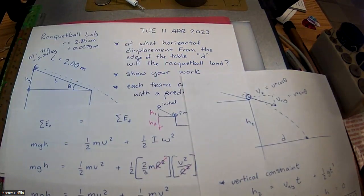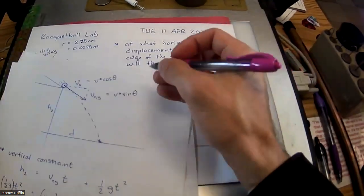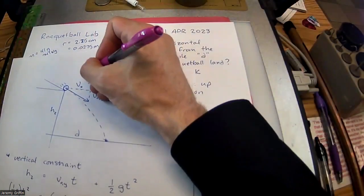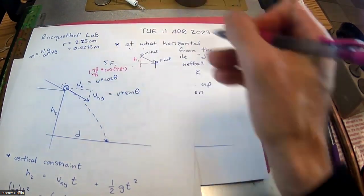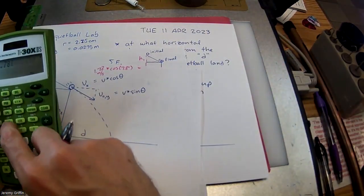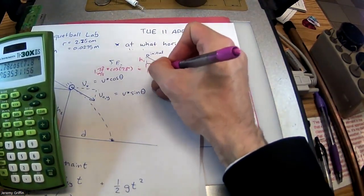You guys are saying 7. I'm getting 7.8 by the calculation. Let's do 7.8 degrees. So if you do that, let's take this 1.78 meters per second multiplied by cosine of 7.8 degrees. Okay, 1.78 cosine 7.8, and that is 1.76 meters per second.